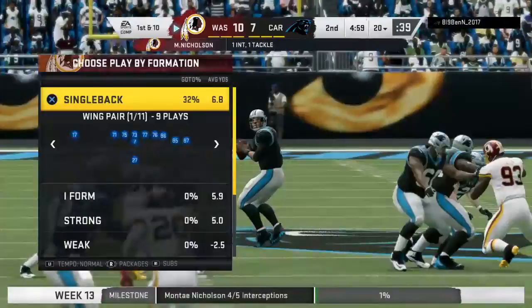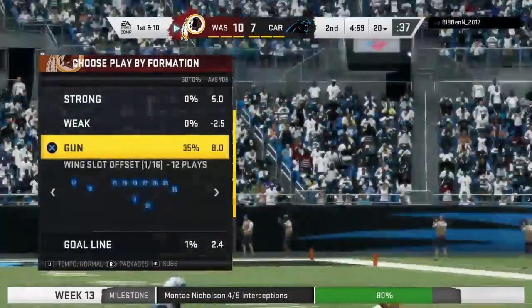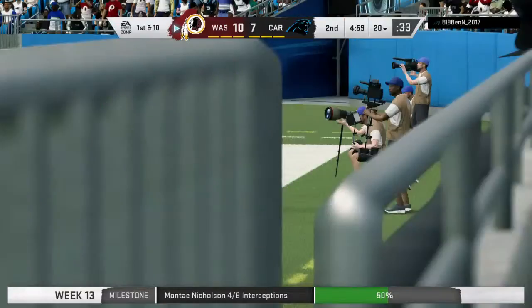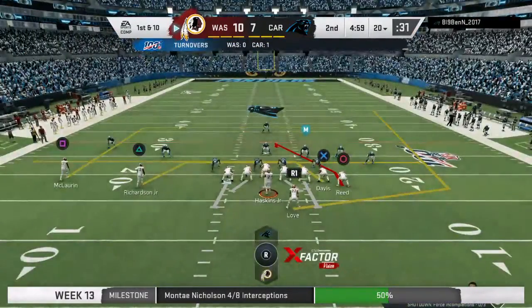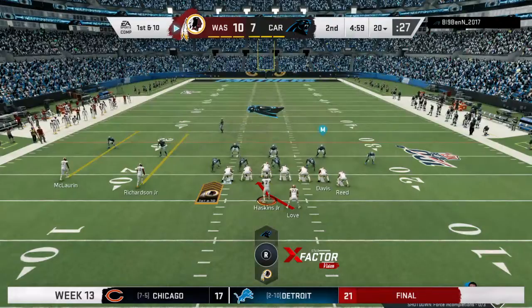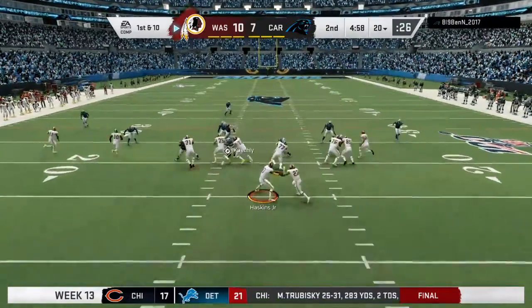Monte Nicholson picks it. And, Brandon, this is a real nice job defensively of getting inside a quarterback's head and figuring out, okay, where's he going with the football? Because you can make an educated guess defensively. Not all the time, but sometimes. And when you're right, you've got a decent chance of coming away with the football.